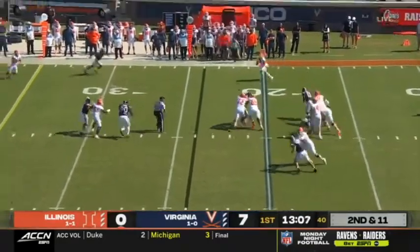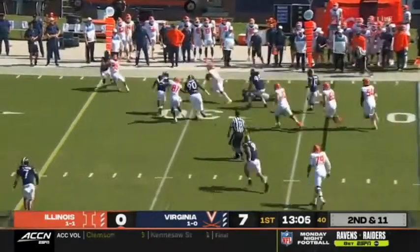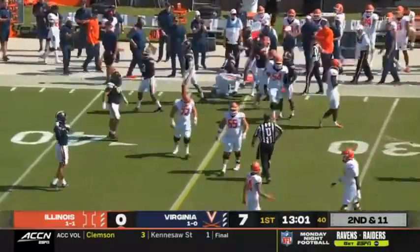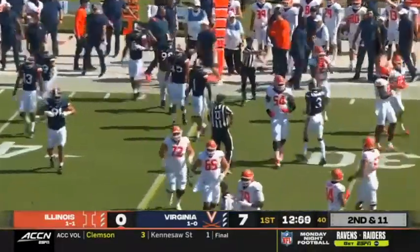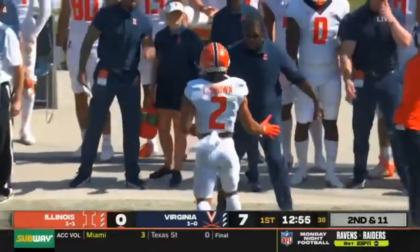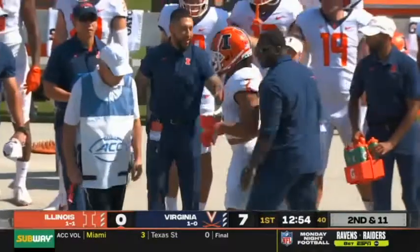Sikowski to throw on second down to Brown out of the backfield. Makes one man miss. Nice job after the catch to get close to the first down marker. Give him 11 yards. Nick Jackson tracked him down, but Chase Brown's been banged up, and they're glad to have him back into the fold here with Illinois.